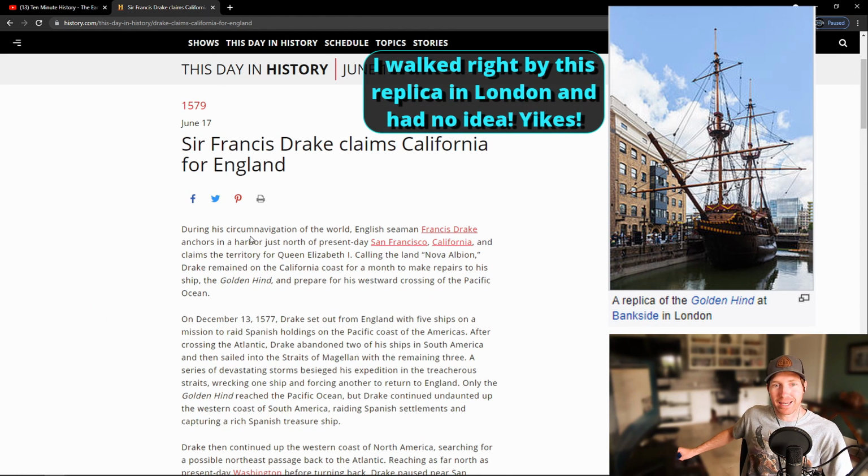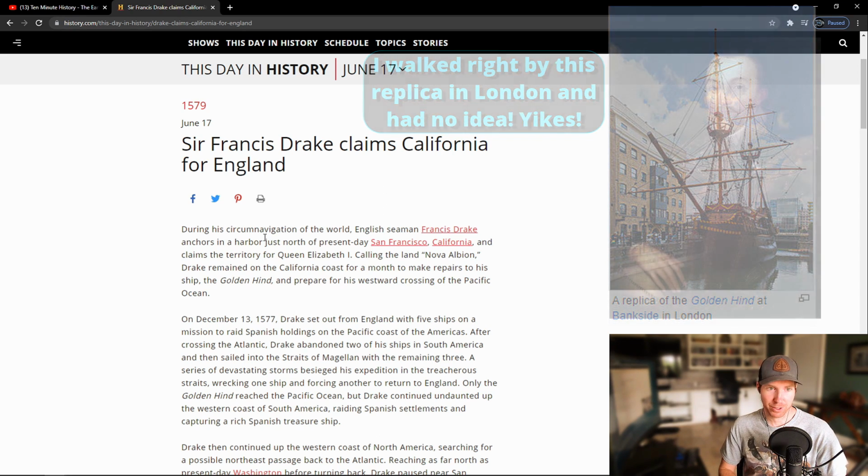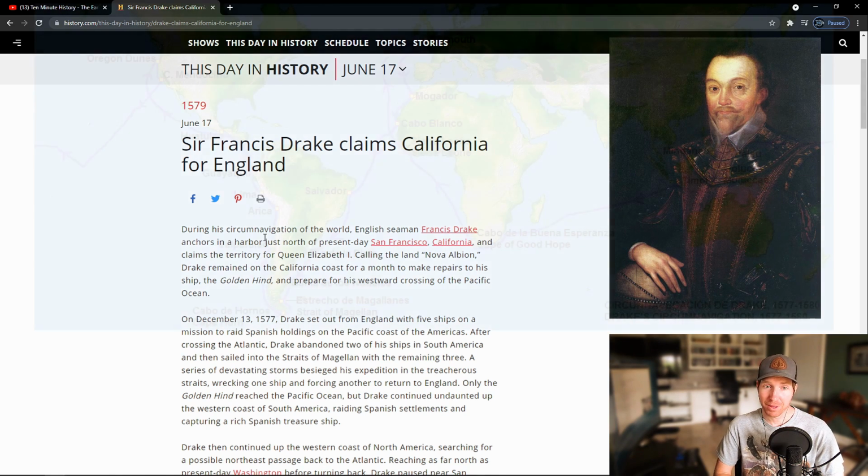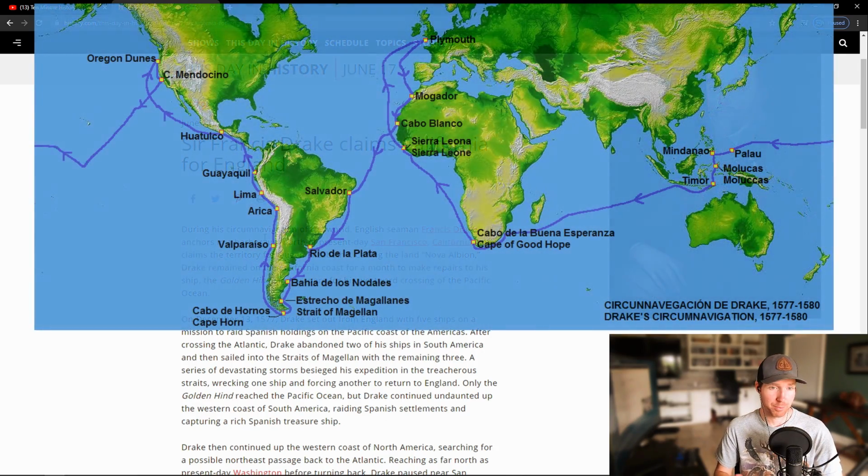So present day San Francisco, so northern California. Claimed the territory for Queen Elizabeth I, calling the land Nova Albion. Albion, if you say it that way. Drake remained on the California coast for a month to make repairs to his ship and prepare for his westward crossing of the Pacific Ocean.